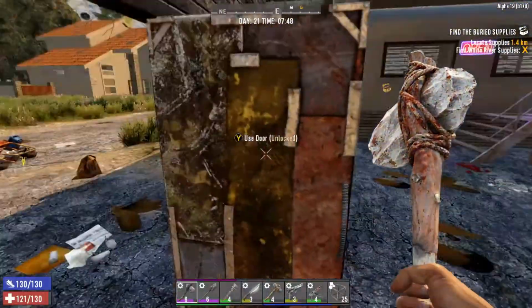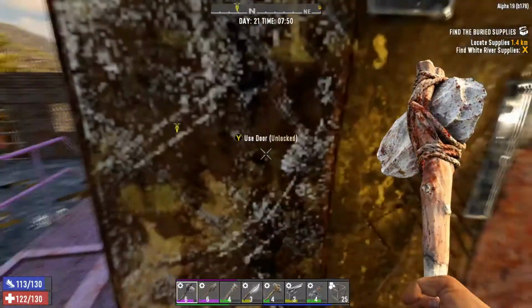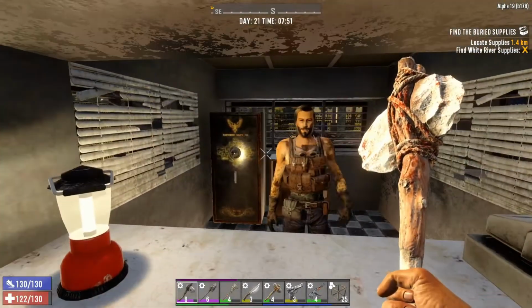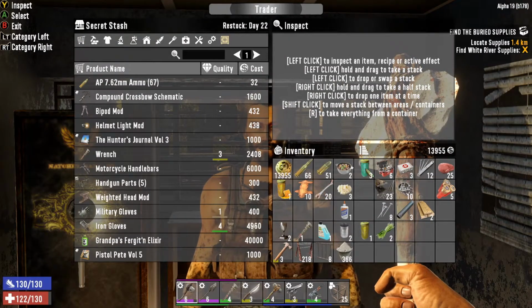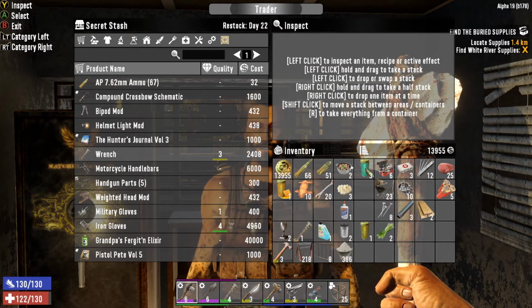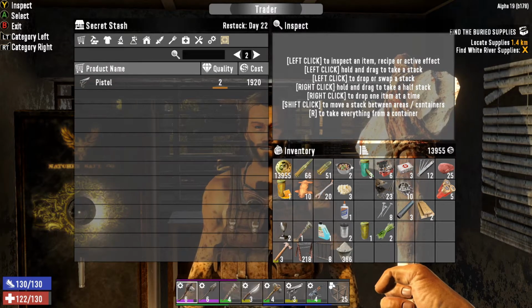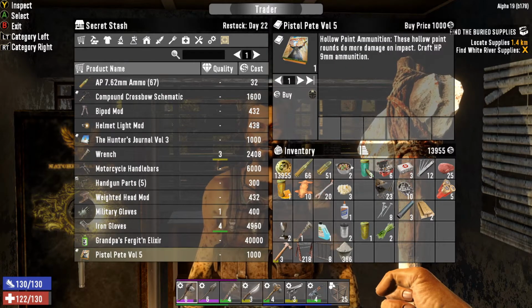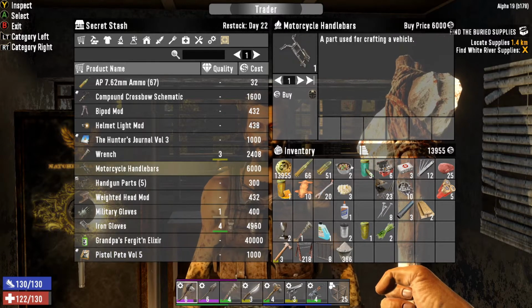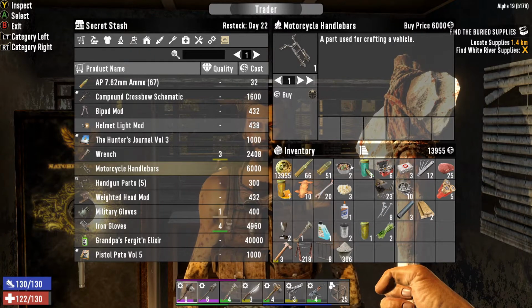Alright, we made it to Bob's shop. So, let's have a look. What have you got for us today? We have got a decent bit of money, so if he has got some good stuff, we can go ahead and grab it. What have you got, Bob? Secret stash. Nothing. What's that Pistol Pete book? Hollow points, we don't really use those, but maybe we could look into getting that. If we bought the motorcycle handlebars, it would save us a lot of materials, but that's a lot of money, so we probably won't bother with that.